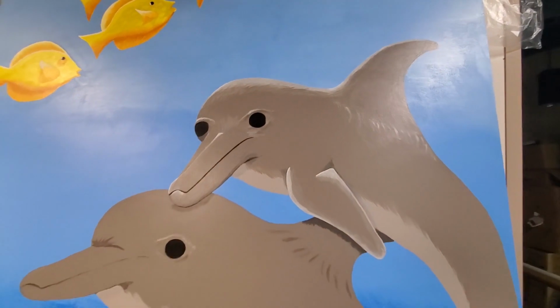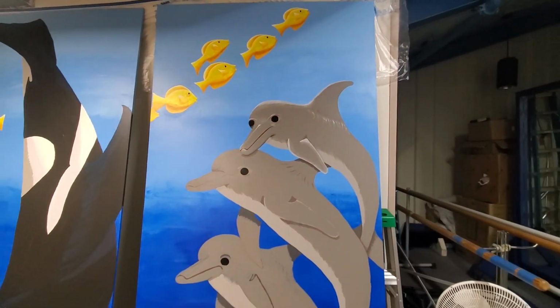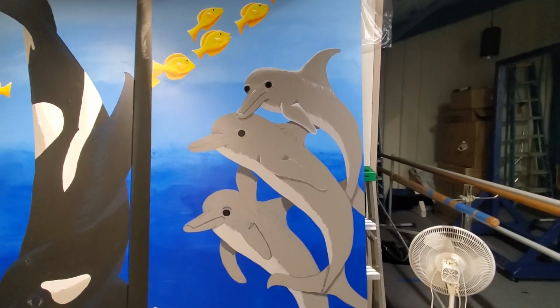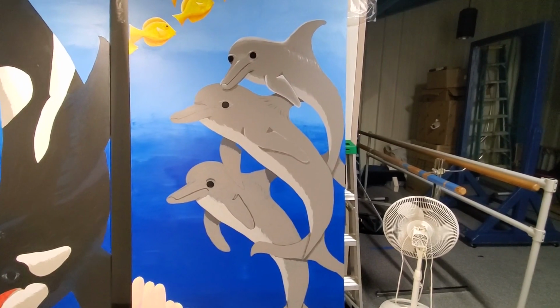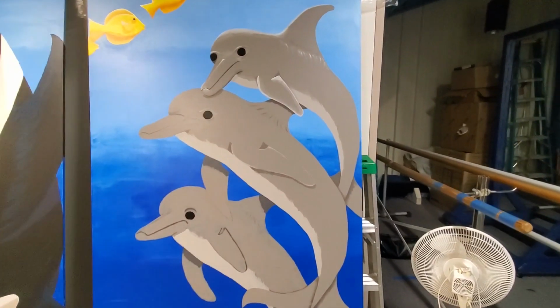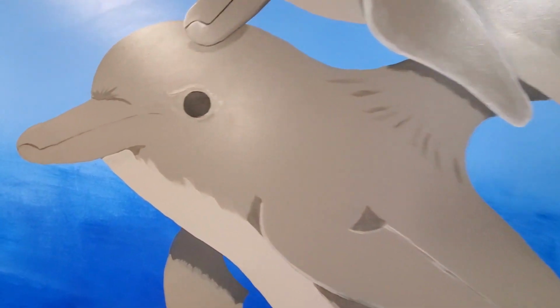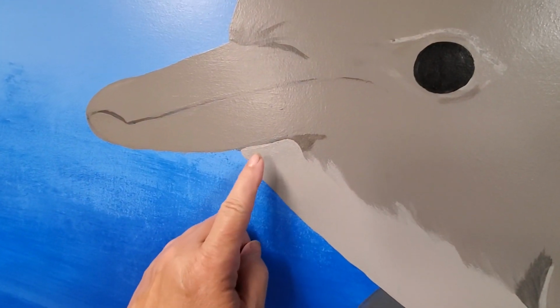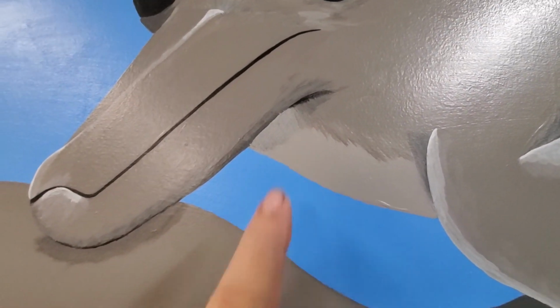Worked on the upper dolphin a little. Put some more of his highlights in. And worked on the middle dolphin a little. So, you know, just little things you can see. Shadowing under the chin here. Not quite like that one yet, but soon.